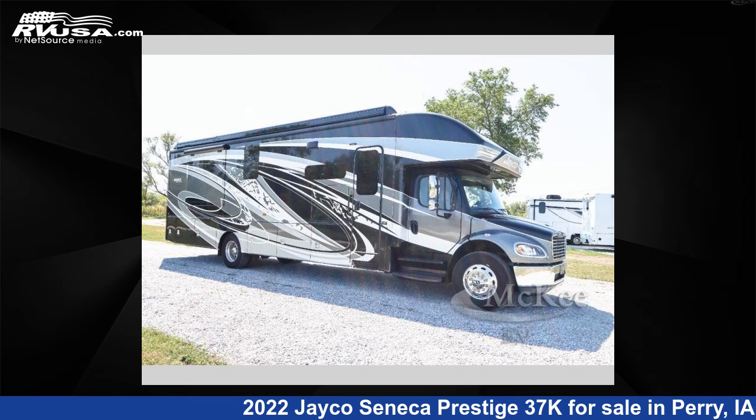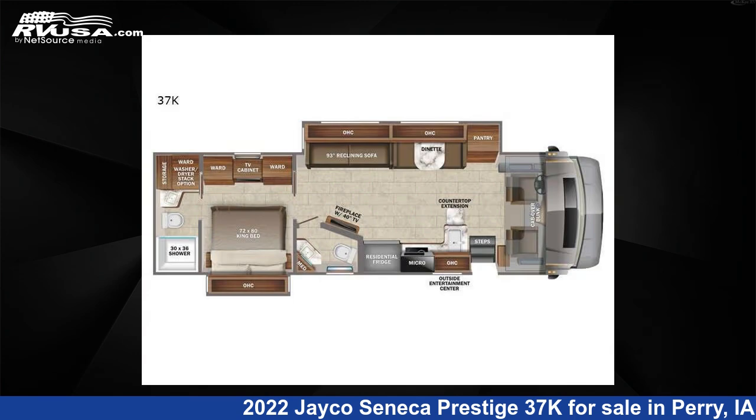This 2022 Jayco Seneca Prestige 37K is a Super C RV. It is located in Perry, Iowa, 50220 and is offered for sale by McKee RV.